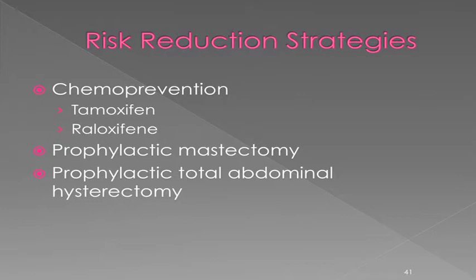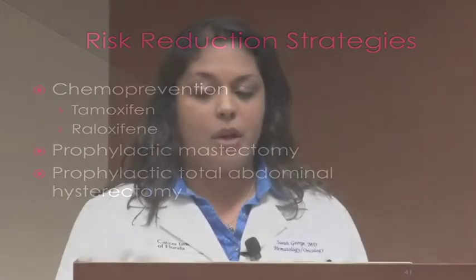If you are a carrier of one of the gene mutations that we spoke about, sometimes mastectomies, as Angelina Jolie did, or abdominal hysterectomies are recommended depending on the mutation itself.